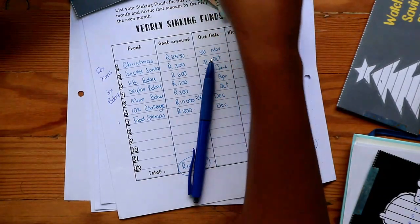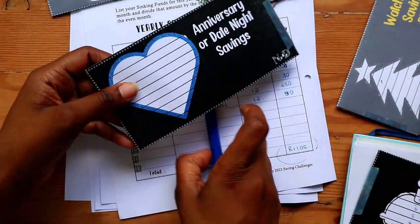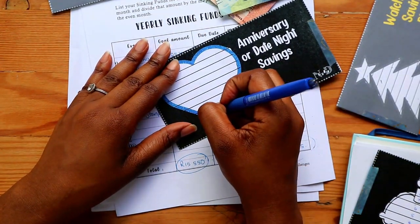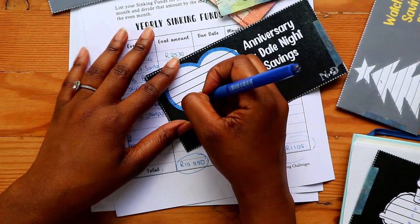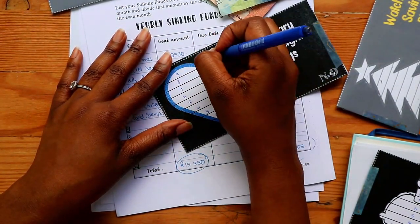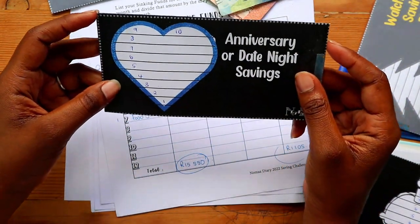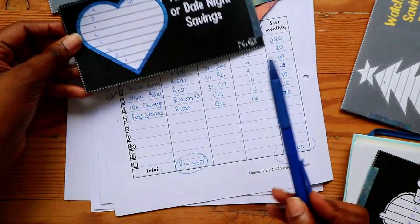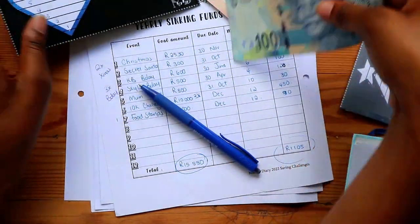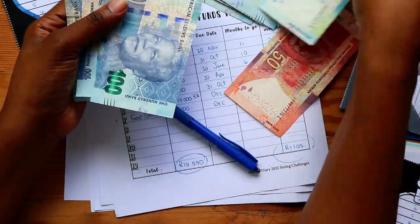So let's have a look at, what are we looking at? The 10K. So how many spaces do we have here? 1, 2, 3, 4, 5, 6, 7, 8, 9, 10. So 10 spaces. So 10,000 divided by 10 spaces is 1,000 each. Right, so I've got my 450.